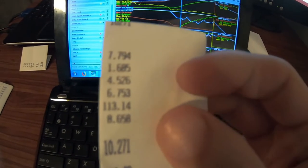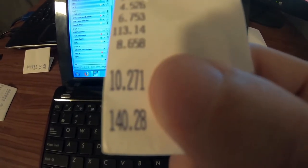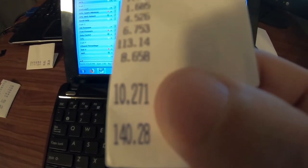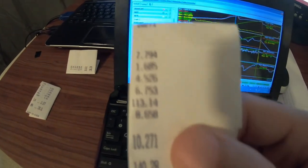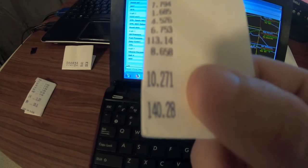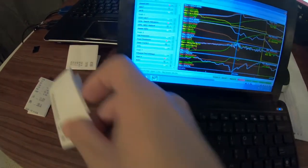When it went 9.90, I think it did 109 miles an hour. And a 10.20 at 140.2, which is the fastest mile an hour at this time. That 138.3 was the fastest mile an hour the car had ever done, but this one is currently the fastest that I've ever done with the car.